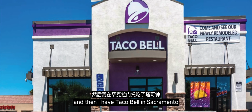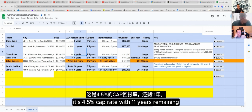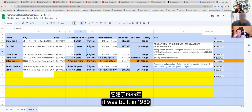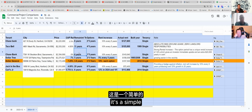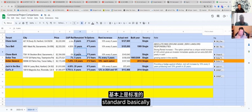And then I have a Taco Bell in Sacramento. It's a 4.5% cap rate with 11 years remaining, 4 times 5-year options, and the standard 10% every 5 years. It's built in 1989 and you have zero landlord responsibility. You have nothing to worry about. It's a simple, basic investment, and that's very solid, standard basically.